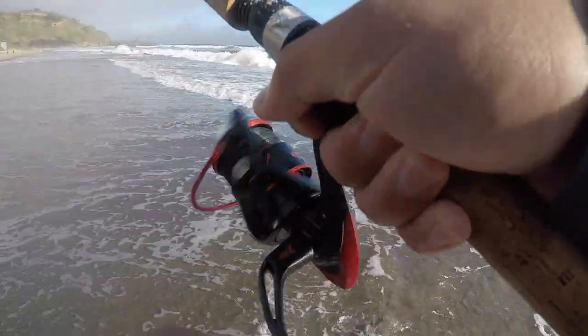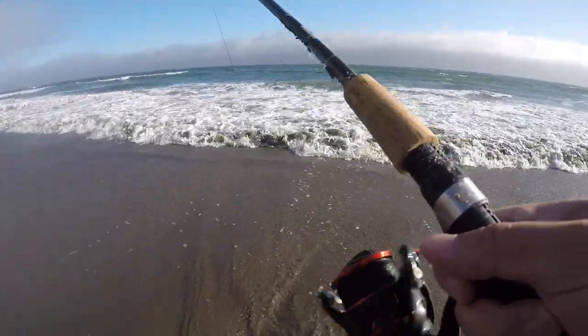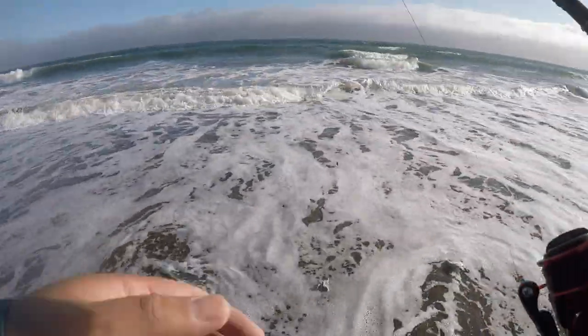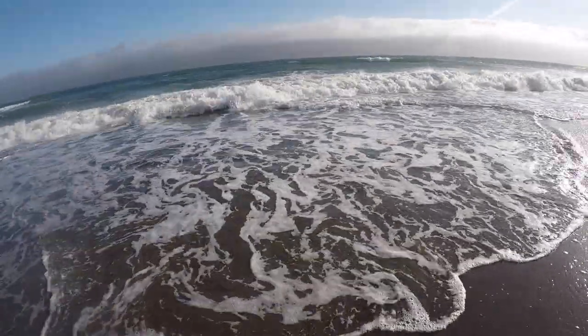Missed it. Damn it, missed the fish. It was a pretty good bite too. They're out here for sure. They are out here. They're not that far away from shore actually. Surprised they don't want the Lucky Craft, but you know what? You gotta give them what they want, right?